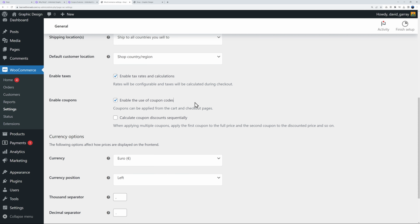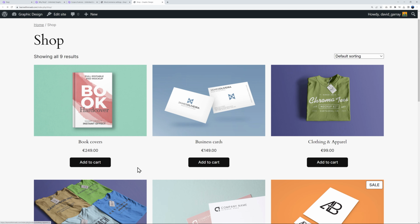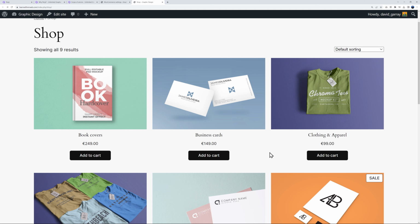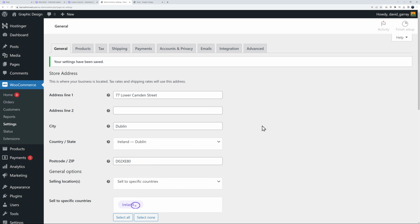Do you want to enable coupon code? This is a nice marketing strategy to get more sales. So I would leave that enabled as well. And right here, set up your currency. At the moment we're euros, and the sign is on the left, and then you have 1,000 and decimal separator, including the number of decimals you want afterwards. As you can see, at the moment we have 249.00 and so on. I think that looks very nice the way it is. Again, it's just a matter of preferences. So save changes.